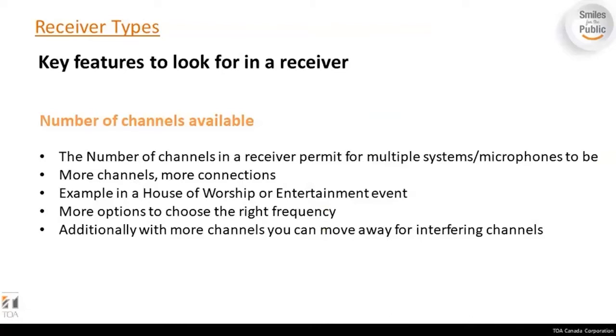So we're going to look into the receiver now, the receiver being the tuner, the business end of it on the rack side. The number of channels in a receiver permit multiple systems and multiple microphones to be used at the same time. With more channels, you have more options for connection. A good example of this is house of worship or entertainment, somewhere you need multiple microphones in one place, aka lead singer, backup singers, bassist, guitarist, or drummer. More options to choose the right frequency. Additionally, with more channels, you can move away from interfering channels.